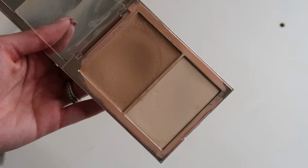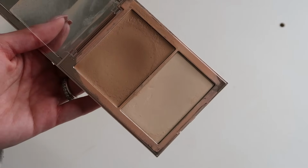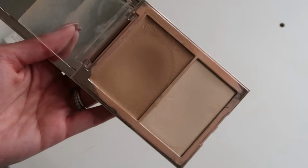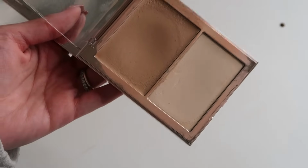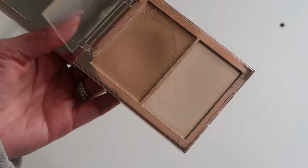I almost wonder if I started trying this towards the end of the year and just really liked it right then. You know what I mean? It was my current crush right then. But you have the foundation and you have the powder. I want to give this another try.